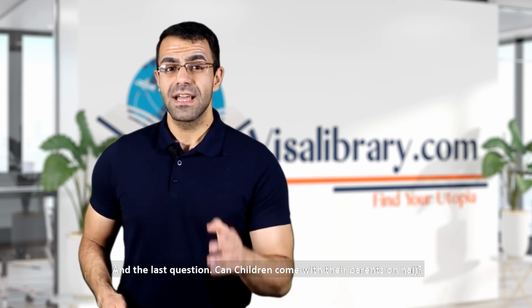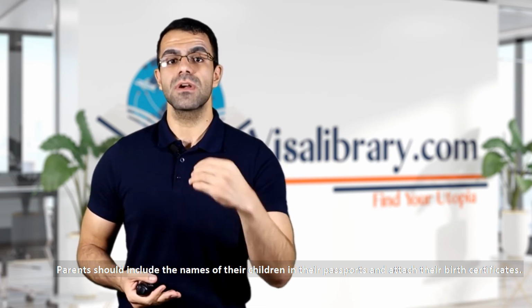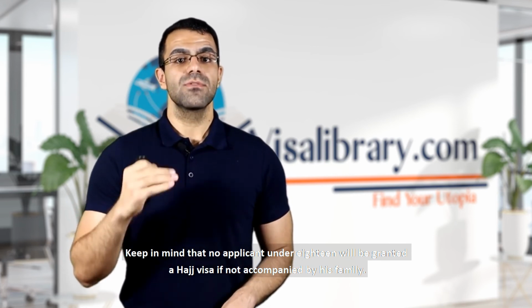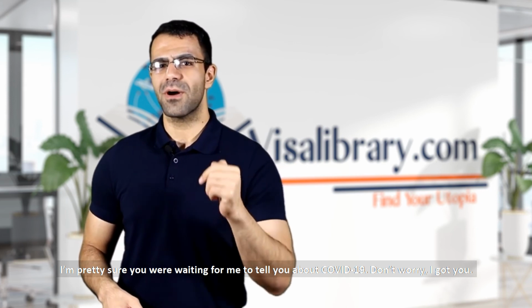And the last question, can children come with their parents on Hajj visa? Let's see. Children can accompany their parents, no problem. Parents should include the names of their children in their passports and attach their birth certificates. As I mentioned, children and women under 45 should be accompanied by a male relative. Keep in mind that no applicant under the age of 18 will be granted a Hajj visa if not accompanied by his family.